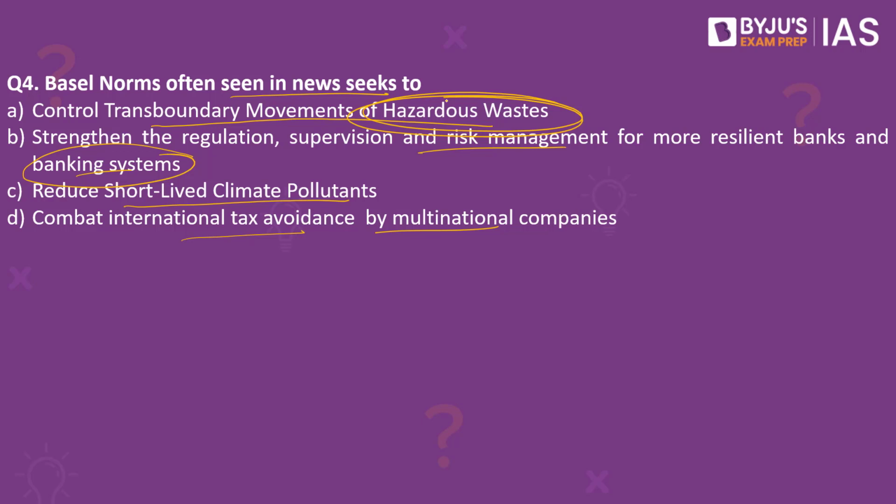It is the headquarters of the Bank for International Settlements, which brings all the central banks together so that they can coordinate and cooperate so that there is financial stability the world over and they all have common standards of banking regulation. So what are Basel norms? Basel norms are nothing but norms where central banks come together so that they communicate amongst each other, regulate and standardize a banking system so that there is financial stability the world over.